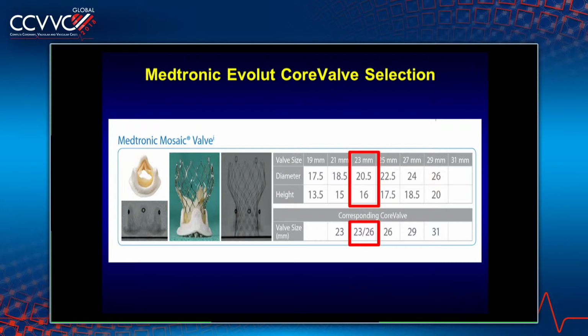Before you go to your next slide, do you agree with that valve selection, Raj? Yeah, I mean, the hemodynamics are clearly better with supraannular valves, right, when you have a small true ID, which is the case here. So I think it's very reasonable to actually go ahead and use the Evolut here.